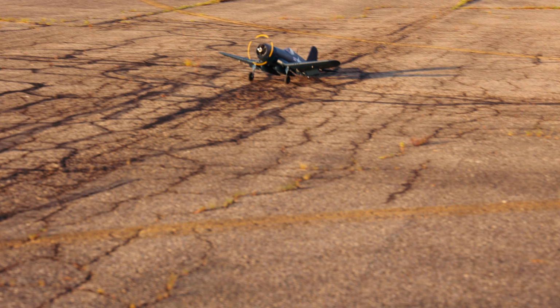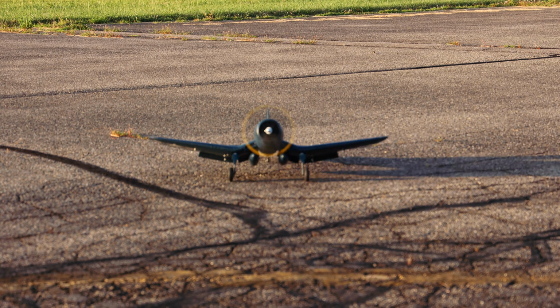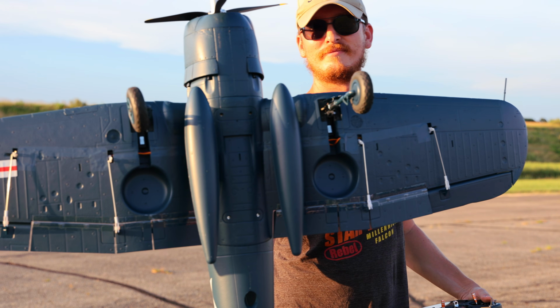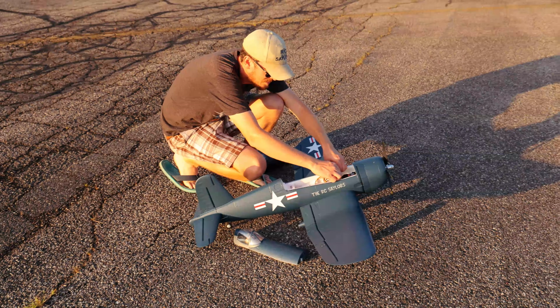You're coming right toward me. Now left rudder. Yeah, that was not bad. That was actually a really nice, smooth landing. Ooh, let me look at that guys' prop. I'll let you know what my voltage is at. It's beautiful every time. I really love that. And this plane is just an absolute beast.